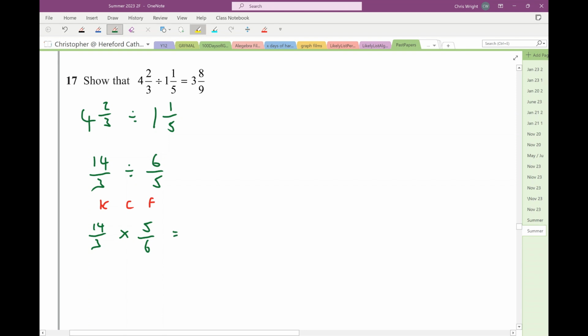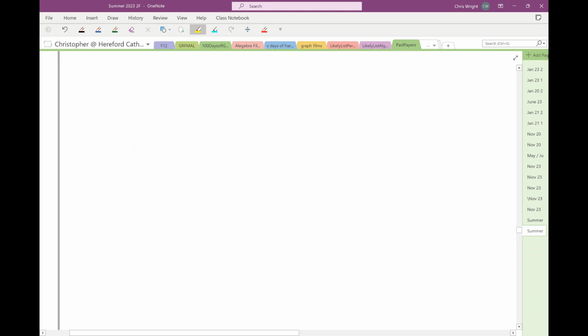Top times top, 14 times 5. Well, on my calculator, that's 70. 3 times 6, 18. Now, on my calculator, I'm going to put 70 over 18 as a fraction and press equals, and I get 35 over 9. And now I'm going to shift S to D to turn it into a mixed number. 3 and 8/9. Look at that. That's what they said it would equal. Let's look at question 18.